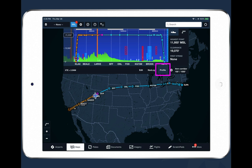Basically, we've had a profile view for a while, and we've been enhancing it over time. At first, it was just terrain and obstacles. Then we added airspace. And in a recent version of ForeFlight, we added your actual profile of your route. Top of climb and top of descent are inserted automatically based on your aircraft's performance.